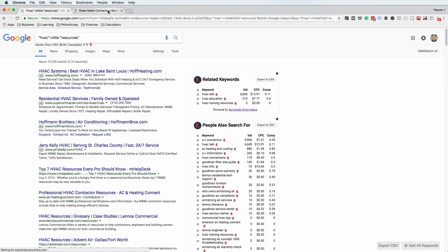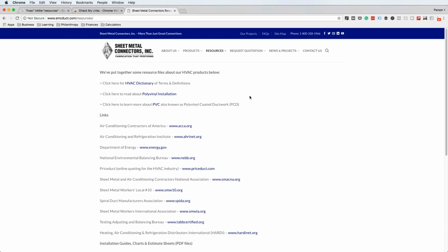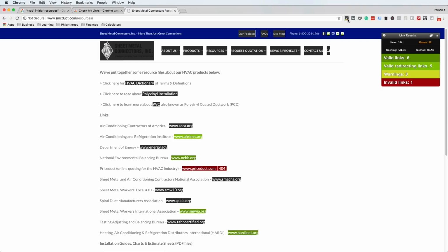So then open up each opportunity, and then I highly recommend installing the Check My Links plugin because this will allow you to find broken links. And once you've installed the plugin, run it and see if these pages have any broken links. So in this case, there are a few broken links, so that will change my approach for reaching out to this link prospect. Here's a template I would use for landing a link on a resource page that has broken links.